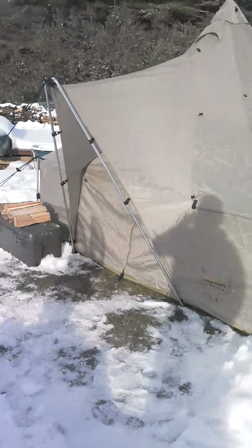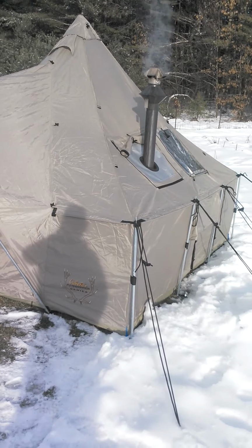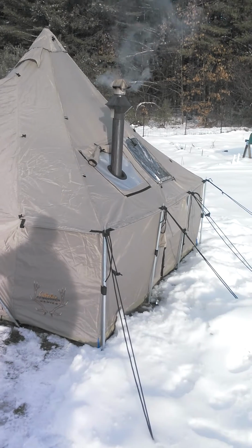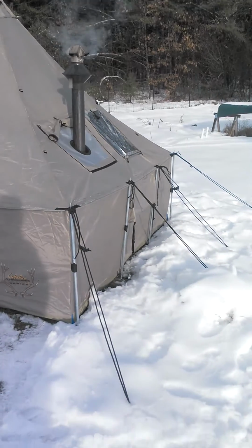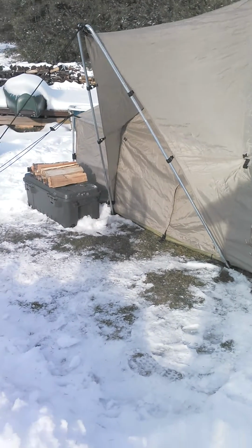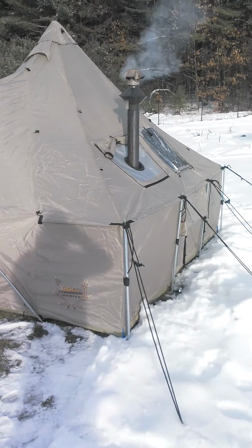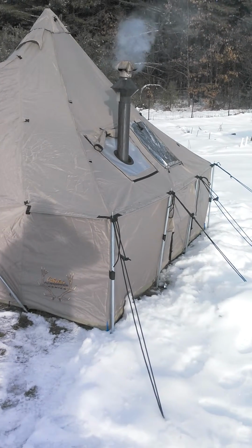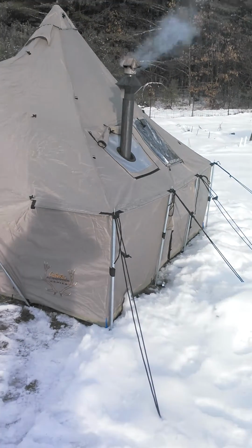But the cool thing about this setup is, a couple of guys can drag it out into the woods with toboggans, and the stove breaks down and so forth, and set it up as a tent. Then you can go out and hunt, whatever you want to do, and come back, build a fire, and in 15 minutes you're drying out. That's the whole key to living out in the woods or wilderness for extended periods of time. You've got to be able to warm up and dry out. Probably more important than anything in the middle of the winter when it's wet and cold and rainy, snow, whatever.